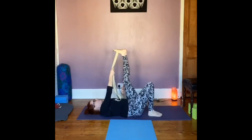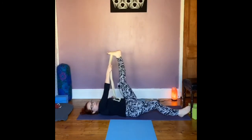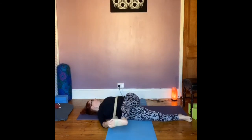So, my right hand's holding the strap on my left foot. My left arm's going out into a T position. I'm rolling on the exhale onto my right hip, keeping my shoulders glued to the floor. Oh, you don't need to straighten that leg.